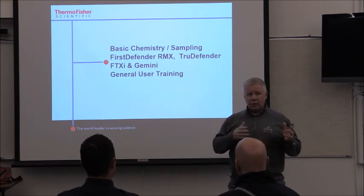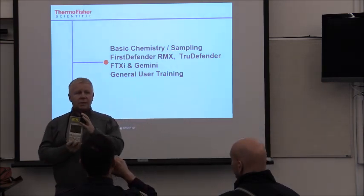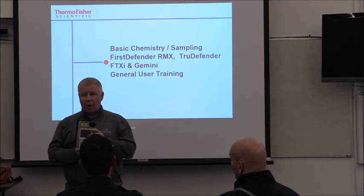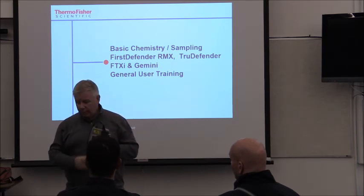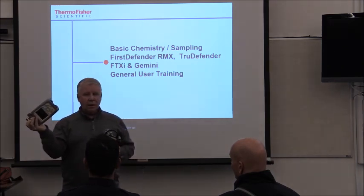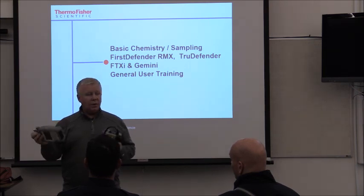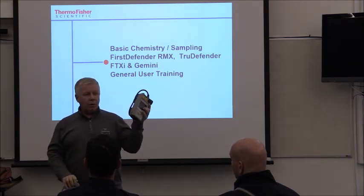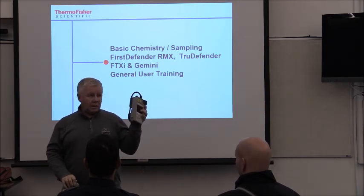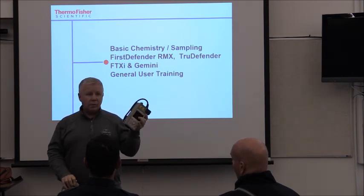So when you look at it, for example, the very first, the easiest, the biggest one: the RMX uses Raman technology. It cannot see water. FTX, using FTIR technology, sees water. So when you go down range, if you had a water-based material that was 90-some percent water or whatever, the Raman may very well come back and say, man, I don't see anything, because it doesn't see water. Water kind of blinds it almost.